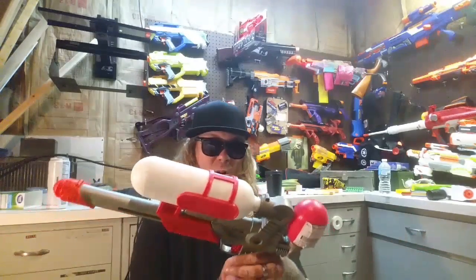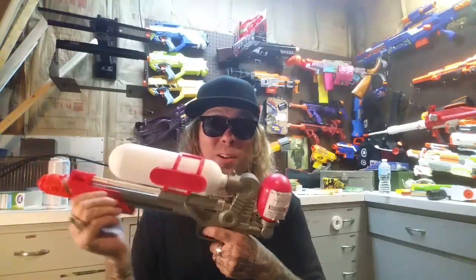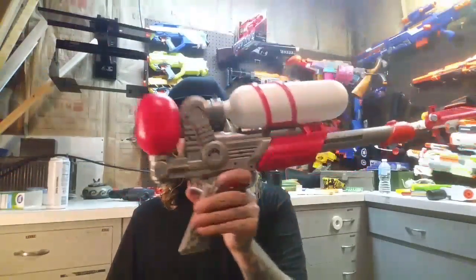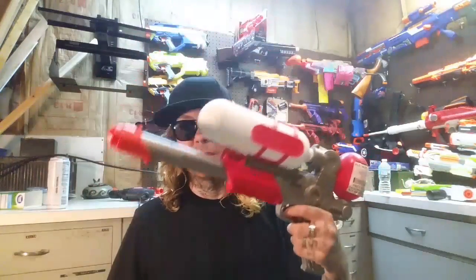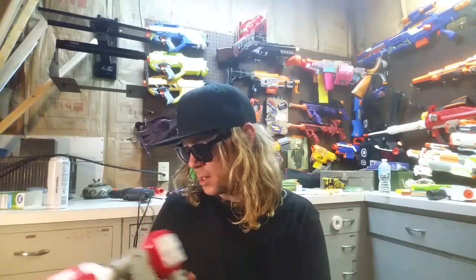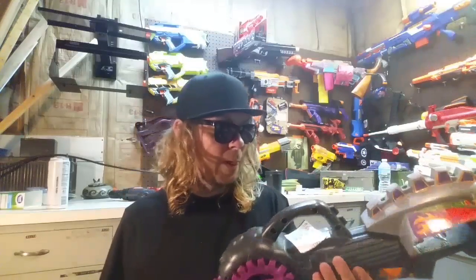Here is a Laramie. It's a 1992 Super Soaker of some sort. The label's gone, so I want to say like 200, but I may be completely wrong there. But pretty sweet 92 Laramie Super Soaker. No clue if it works. I haven't put water in it, but this will probably just get hung up on the wall. I had plenty of these Super Soakers back in this era, because that's when I was 9 years old. 92, I'd have been 9.